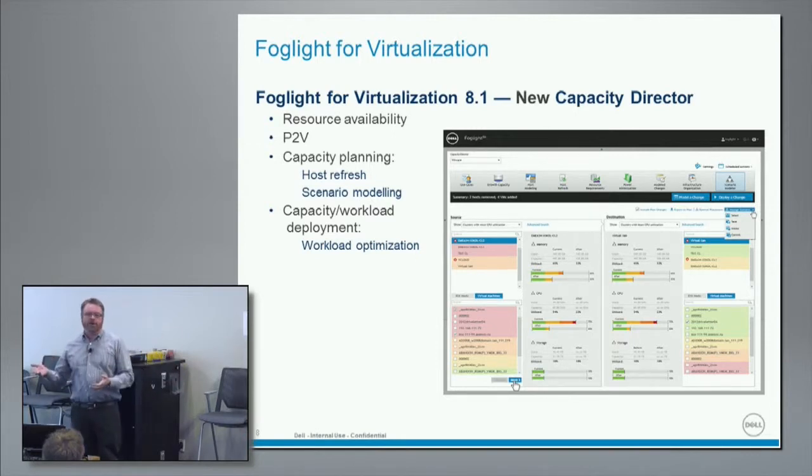And with Foglight, it was more of, okay, you've really got to know what you're doing. So what we're doing is taking the power that we have with Foglight and making it very intuitive, straightforward, simple to use. And we have a team of 8 designers with backgrounds in user-friendly UX and that kind of stuff that have been working on this.